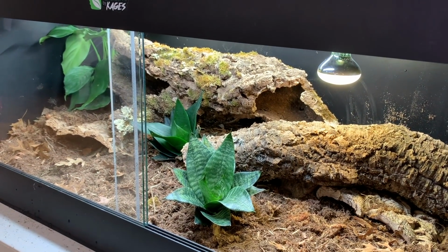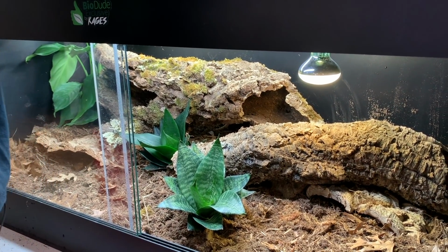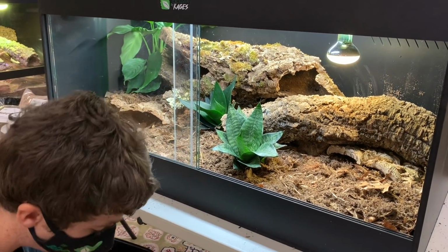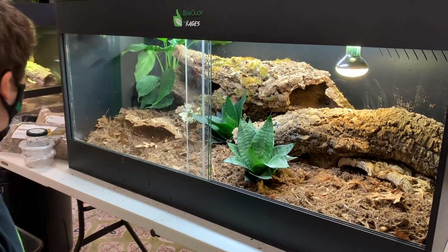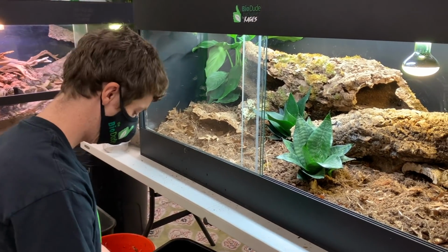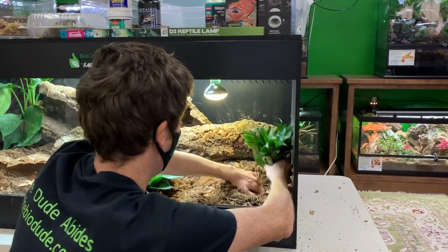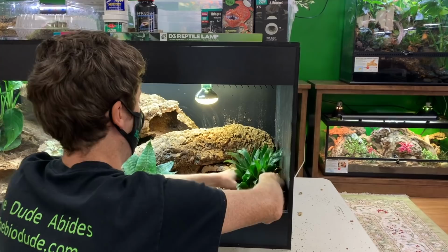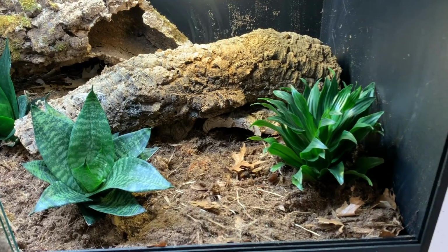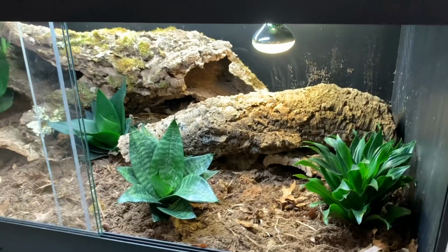All right, so those two right there. Then we got a Dracaena and a bird's nest fern. Now, these guys can handle some heat. So I'm actually gonna put this guy right here. Okay. That's right by that hide here. So hopefully this root system will provide some structure. And then this bird's nest fern.